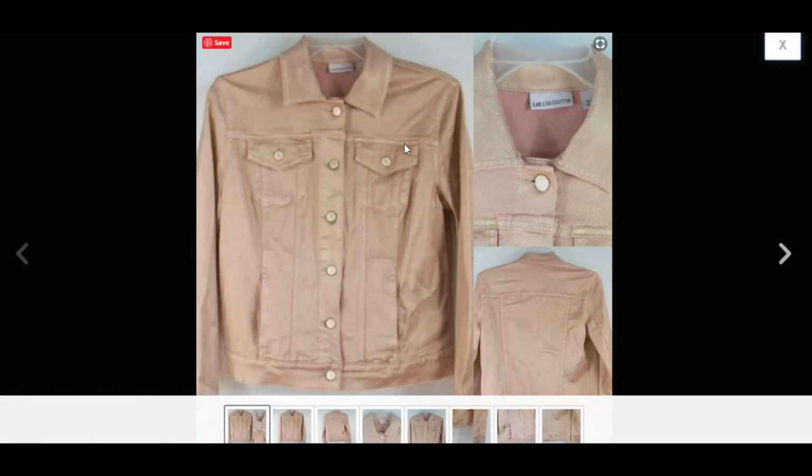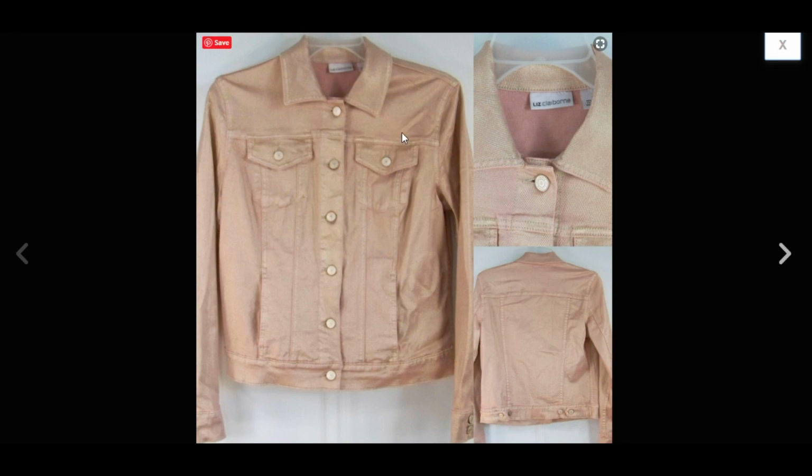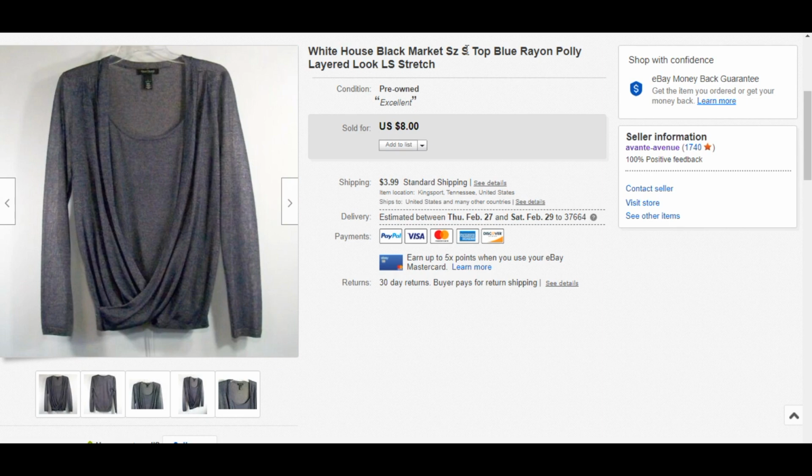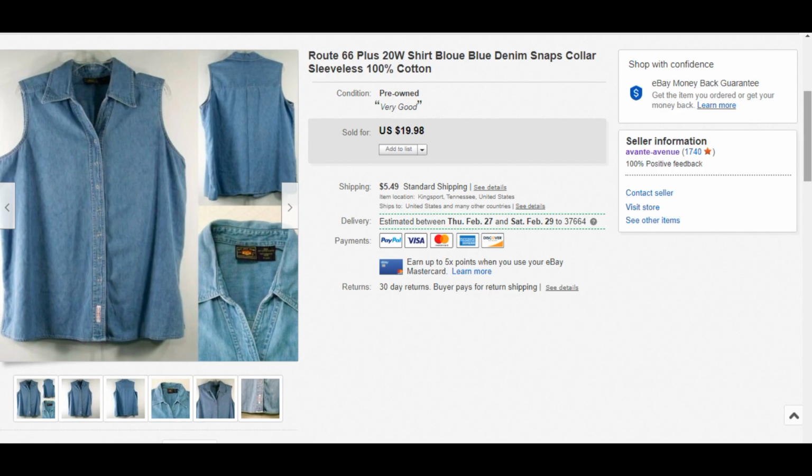Let me enlarge this, and I don't know if you can even tell, but it's actually a shimmery gold and pink jacket. Very pretty. This White House Black Market size small, I had it marked down, and so I accepted an $8 offer plus $3.99 shipping. It was pretty lightweight.